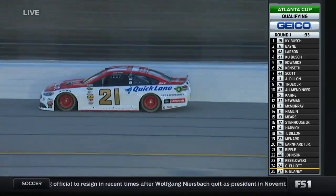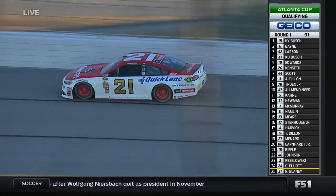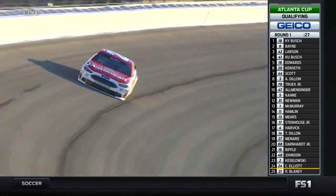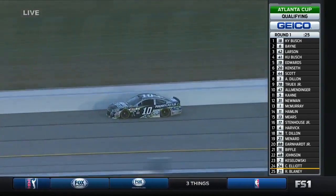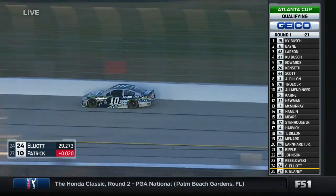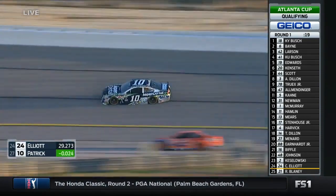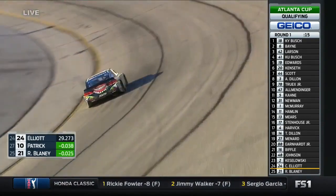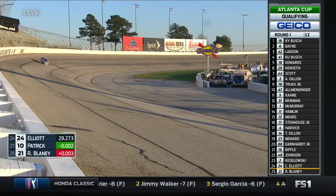Run you a good lap. And that good lap starts as soon as you get off pit road. You start leaving pit road, you're getting up through the gears, you go into turn 3, you want to run this high line and really carry a lot of momentum to that green flag to get the best run you possibly can into turn 1. Danica Patrick needs to pick up 1/10 of a second to bump back in. She is 27th.